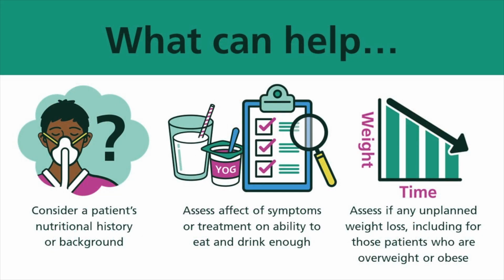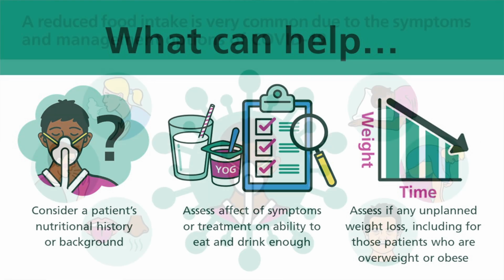You can help by ensuring that when undertaking nutritional assessment and screening, you take the time to consider what the patient's nutritional history or background is and assess whether any symptoms or treatment is impacting on the patient's ability to eat and drink enough. Even when patients are in the healthy or overweight BMI category, it is still important to consider any unplanned weight loss and symptoms that are affecting their intake.